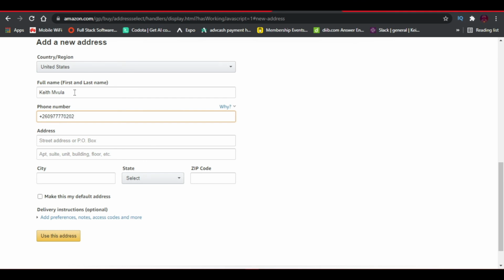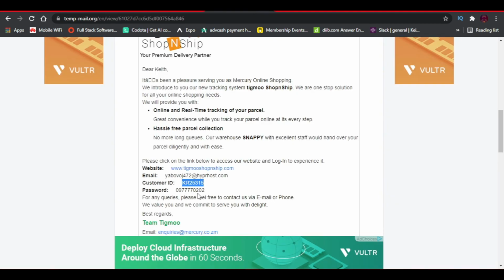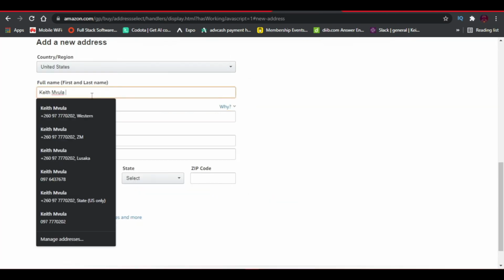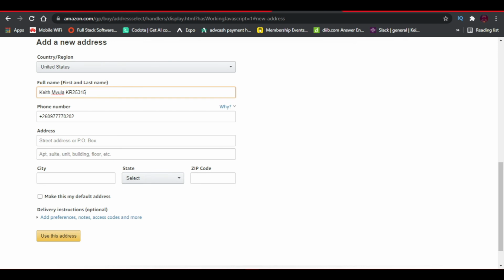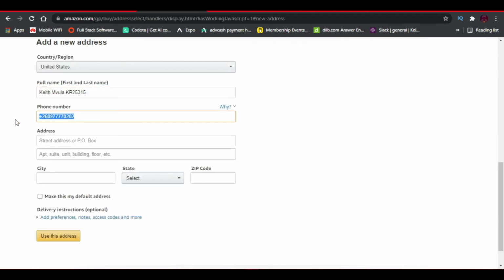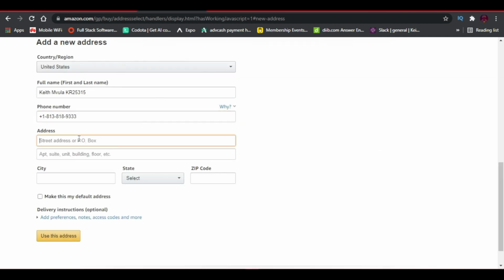Then you're going to write your name, and I'm going to get my user ID. The user ID is in this email over here, and I'm going to paste it here. For the phone number, we're going to get the phone number from here, which is this one. For the street address, we're going to choose this one over here, 12.2 Circle, and we're going to add it there.